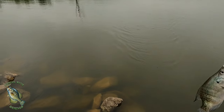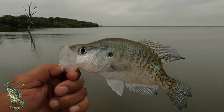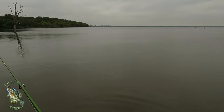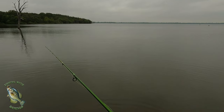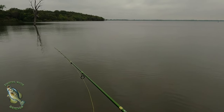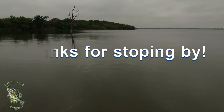Oh yeah. Yep. Here's a crappie. That's what I'm talking about, guys. That's what I'm talking about. It ended up being a good day after all. Got some keepers and some small ones, so hey, I'm satisfied catching fish. Can't never go wrong catching fish. Oh, anyways, thanks for stopping by, bud. Thanks for stopping by.